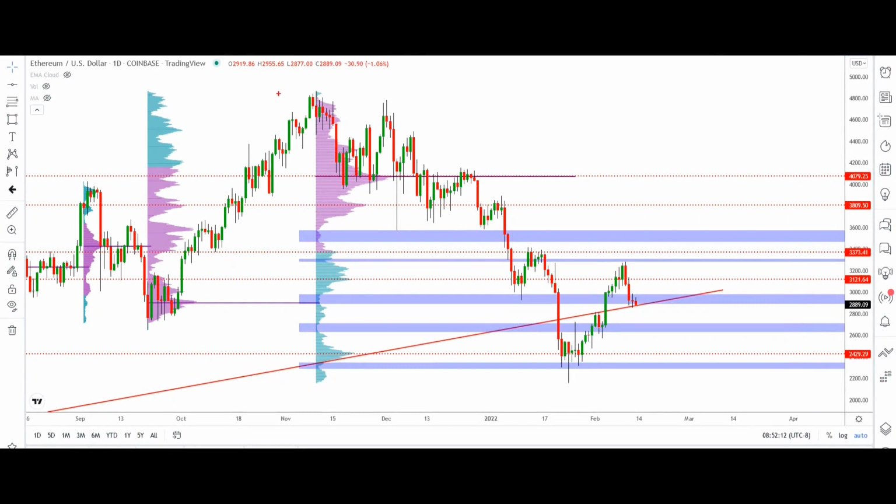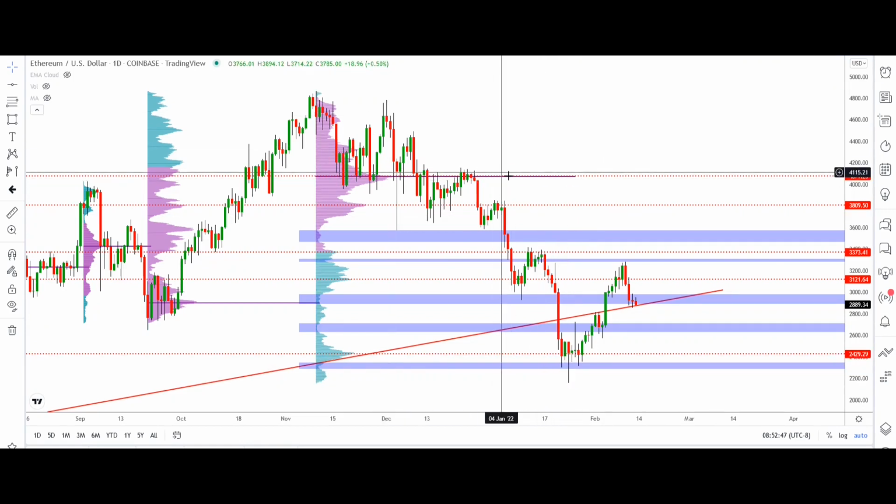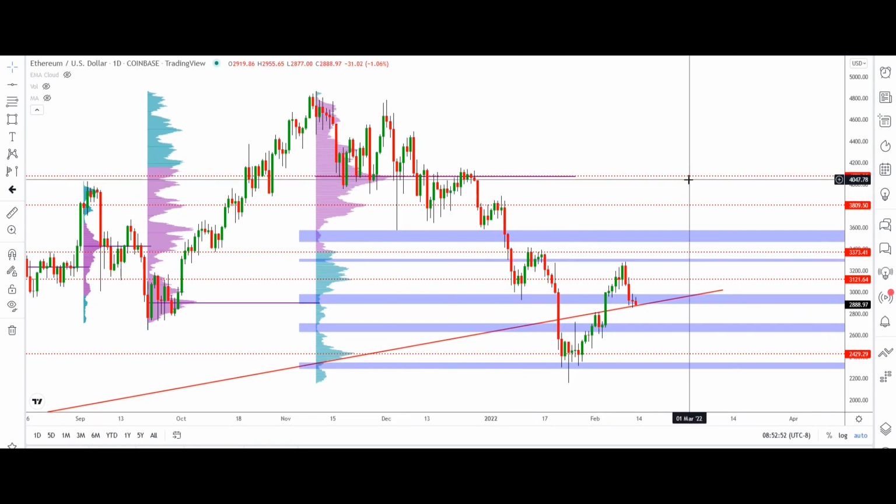Here, what I got is a composite profile on this range here. And you can see this is the most accepted price right now at this level here. I did not mark it off, and it is somewhere around 2900. Then I also have another composite profile coming down to this level here. Essentially this swing from a high to a pivot high to a pivot low. And right now, on the way down, the most accepted price is up here at 4,079 and a quarter.